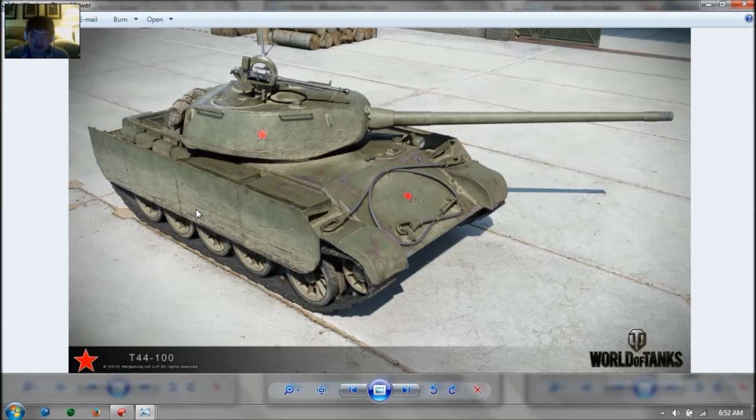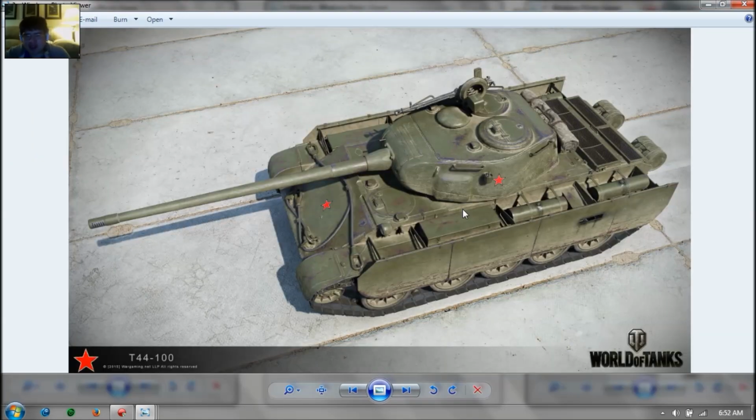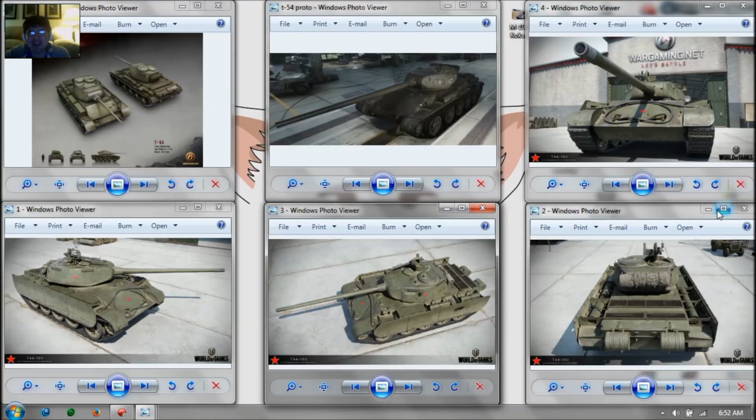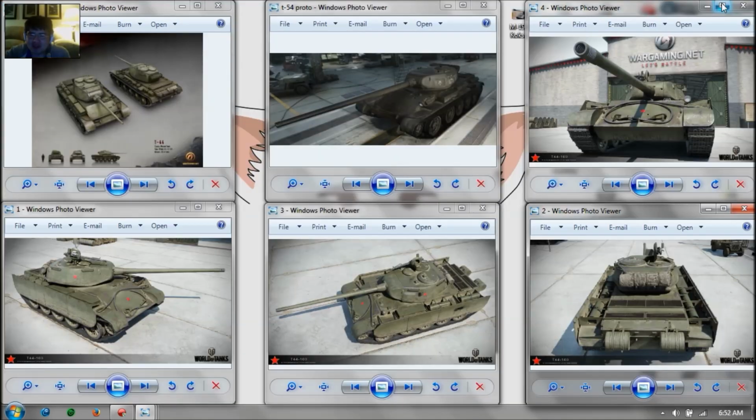But it's not as interesting as the KV-4 or KTTS. So it's generic Russian tank design, bland. It does have a dushka, so that's good.